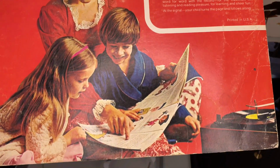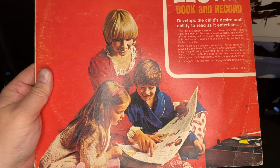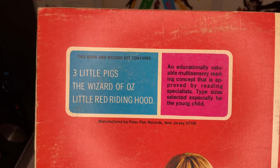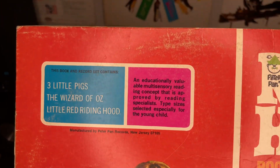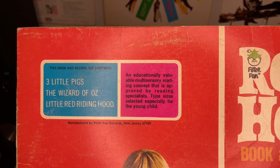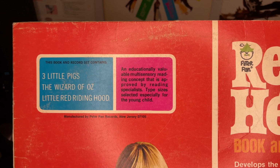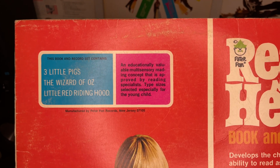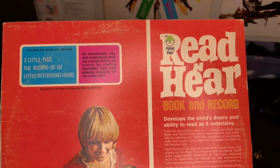It looks like we've got a storybook there. Brother and sister with mom, maybe their aunt, reading them a book. On this particular one, we've got Three Little Pigs, Wizard of Oz, Little Red Riding Hood. An educationally valuable multi-sensory reading concept that is approved by reading specialists. Type sizes selected especially for the young child. Manufactured by Peter Pan Records. So on this side, and then we've got the record player down there.